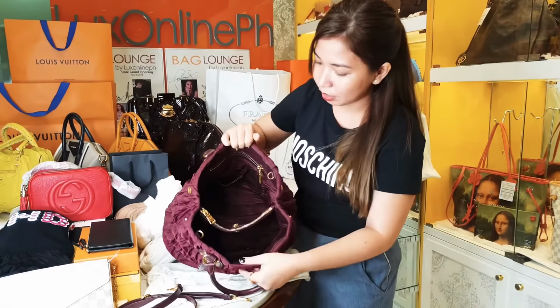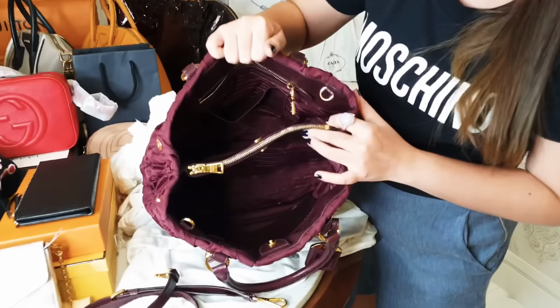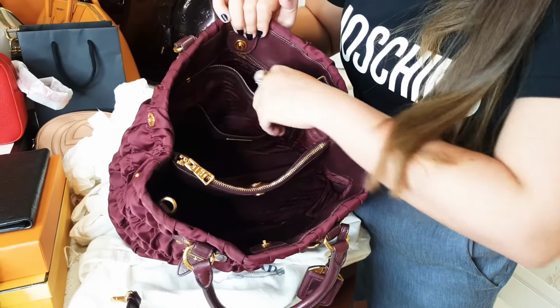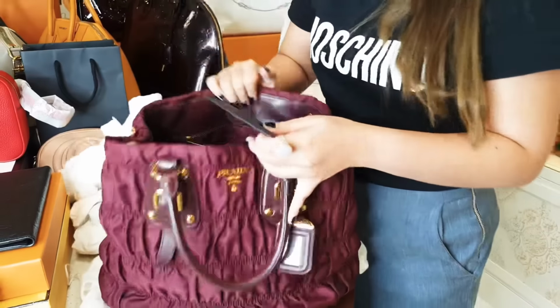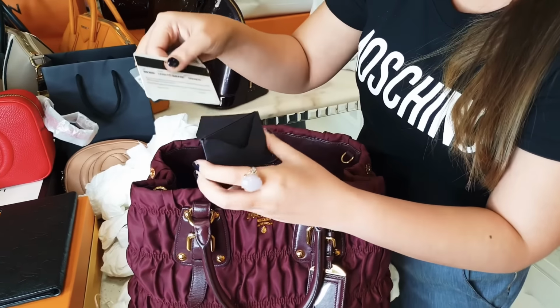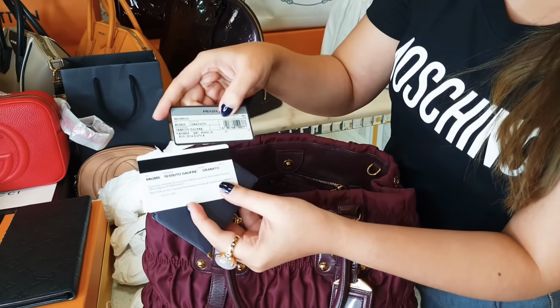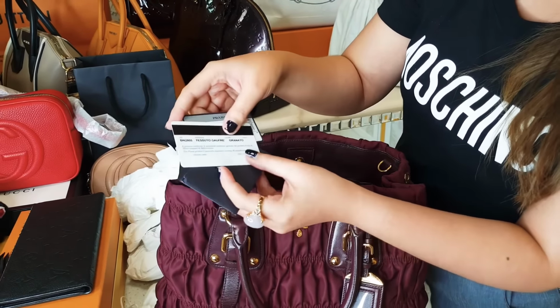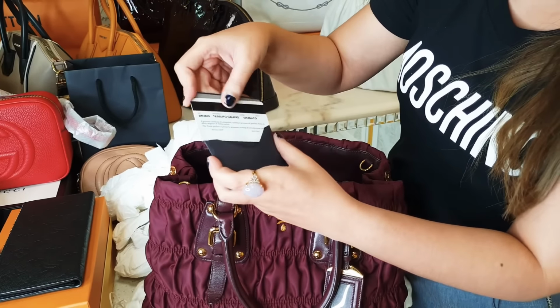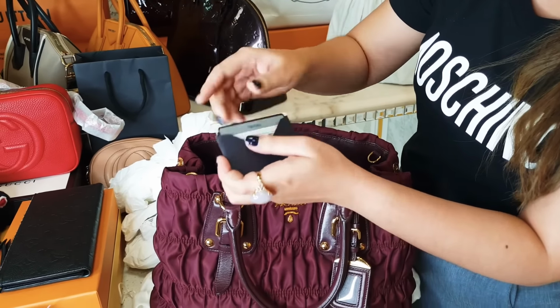And see the inside po, ayan, super linis. And, meron siyang card. So, here. This is BN2805. The Saffiano Gaufre in Granato color.